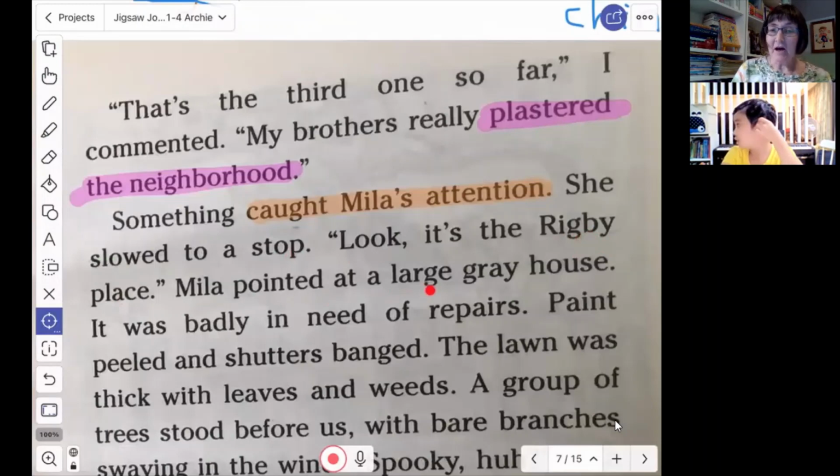Mila pointed at a large gray house. It was badly in need of repairs. That means it must look like it's falling down. It must look pretty kind of shabby, like it needs someone to come and maybe put on some more paint or fix some things that are broken. Paint peeled and shutters banged. The lawn was thick with leaves and weeds. Sounds like it needs Daniel and Nick to come and rake the leaves.